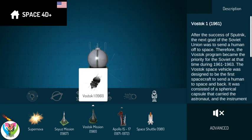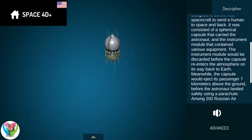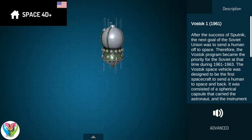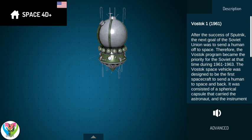Vostok 1. The Vostok space vehicle was designed to be the first spacecraft to send a human to space and back. It consisted of a spherical capsule that carried the astronaut and the instrument containing various equipment. With Soviet cosmonaut Yuri Gagarin aboard, this mission made him the first human to cross into outer space. The flight took 108 minutes from launch to landing.